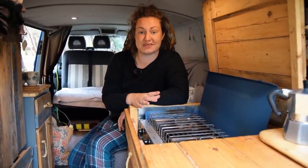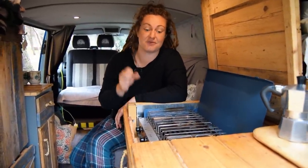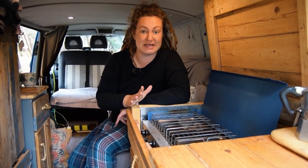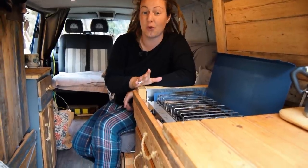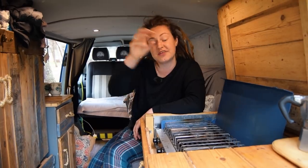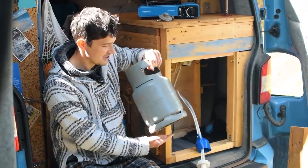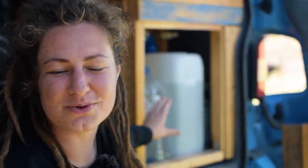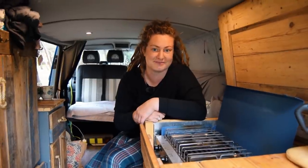It's a really simple setup, so it's easy to fix. If we stain something or break something or have a big spillage, it's pretty easy to clean up or fix or mend. The camp stove is pretty easy to clean as well. And all of the gas and water is down below, pretty easy to get to, and just a very simple setup, so it doesn't take a brain surgeon to work out what is wrong with it.